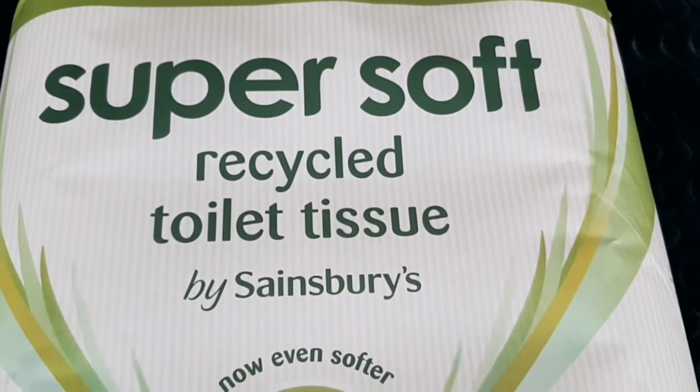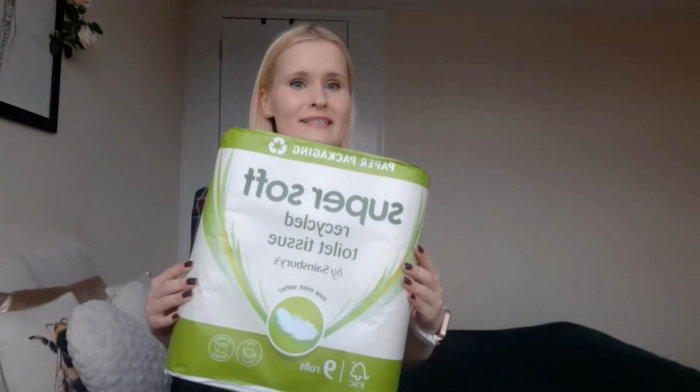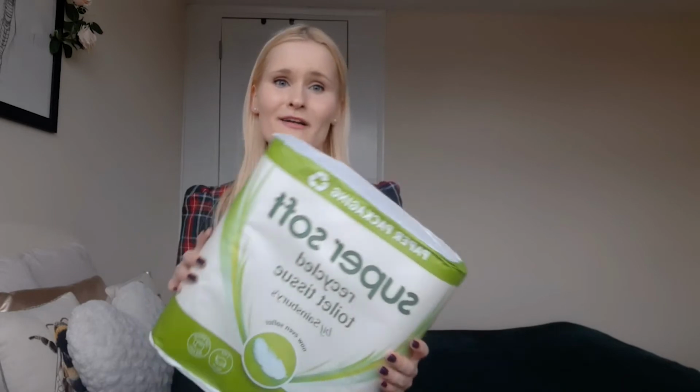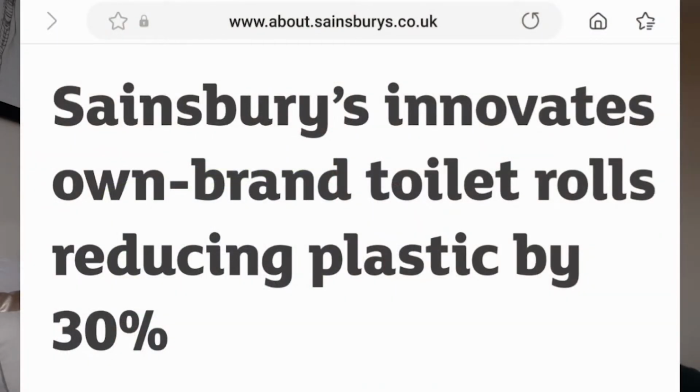Hello everybody, it is Thursday the 28th and I would like to share one little thing that I've done differently this month, and that is buying different toilet paper. It's the same company, the same place where I usually always get my toilet paper, the same price, but it is wrapped in paper instead of plastic. So it's recycled paper packaging instead of plastic, and it's pretty much the same thing, just different packaging, which makes such a difference to the environment, I think, especially if you buy multiple ones.